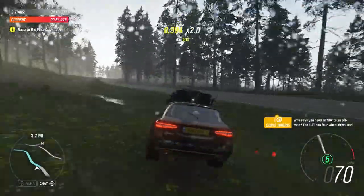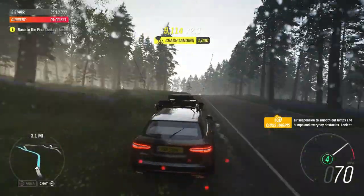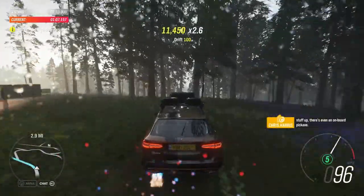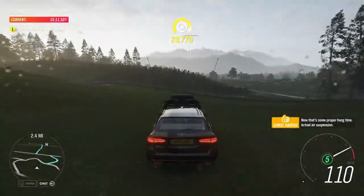The EAT has four-wheel drive and air suspension to smooth out lumps and bumps and everyday obstacles. Ancient burial mounds, for example. Well, it is a Mercedes wagon, so it's tough. And if you really want to smash stuff up, there's even a pickaxe in the back. That's some proper hang time!